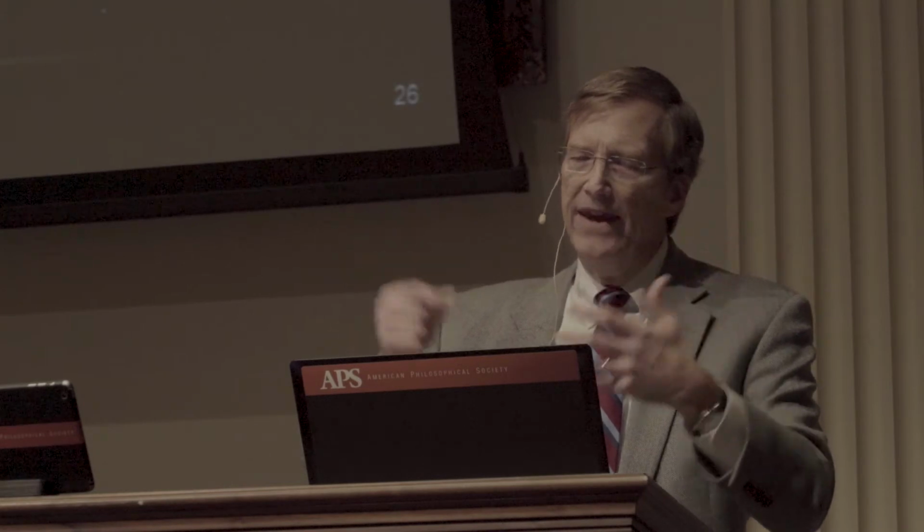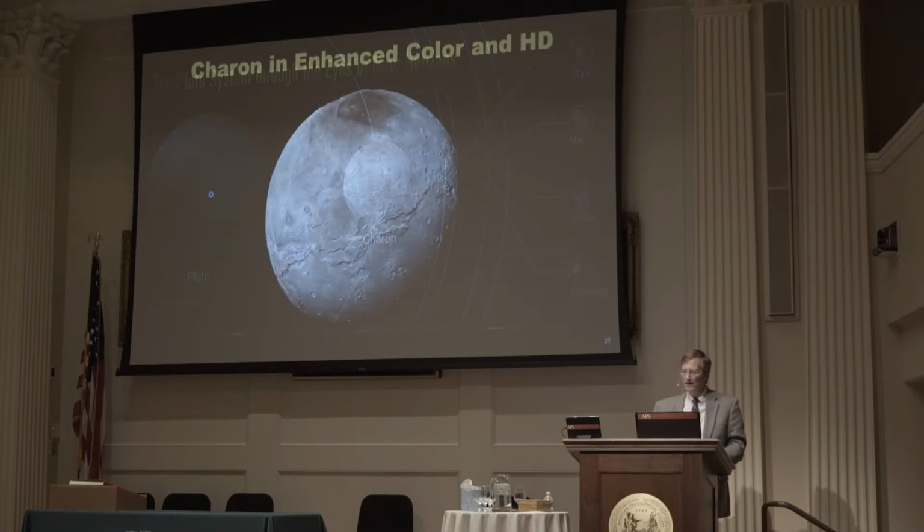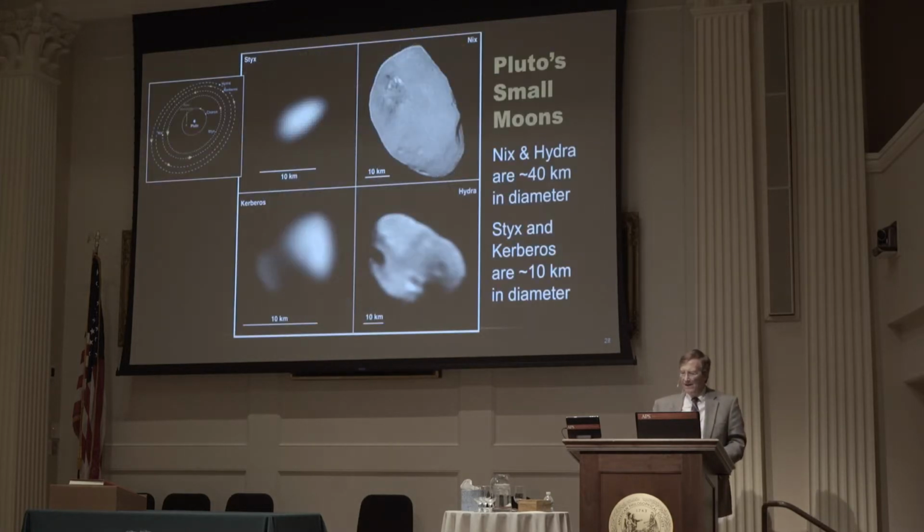It split it at the seams, and now this red stuff that you see at Charon's pole, that turns out to be the coldest place on Charon, and we think that material is escaping. Molecular methane is escaping from Pluto's atmosphere, depositing on Charon, and causing this dark coloring.